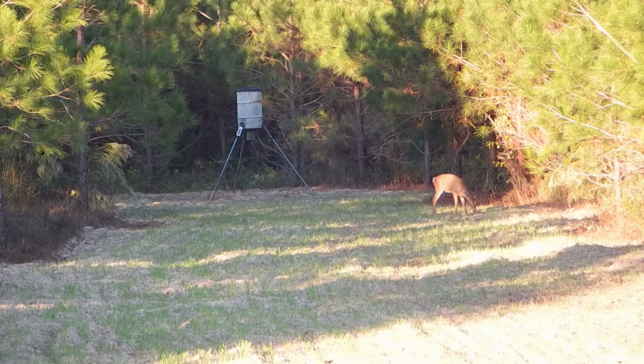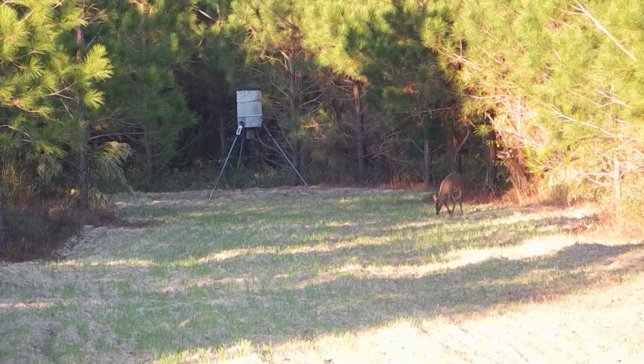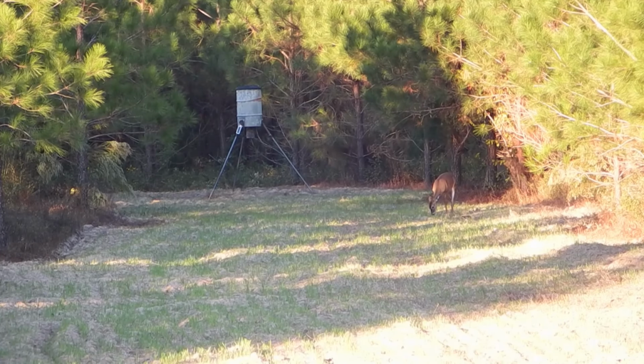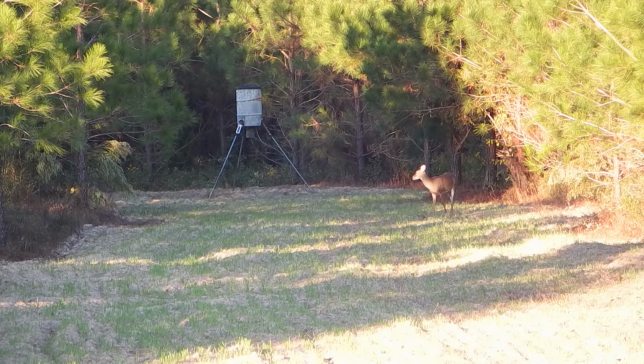So this is October the 11th when this deer's out here on my food plot, and it's a little deer. I don't know if it's a button buck or a little doe, but it was also out there on the 12th. Each time I come to the box blind that I'm in, it's out there feeding.